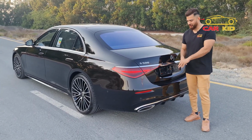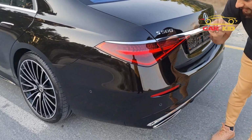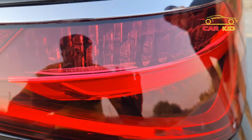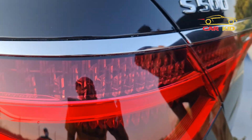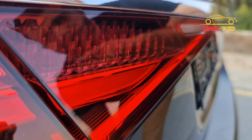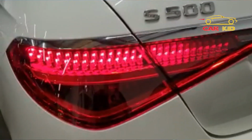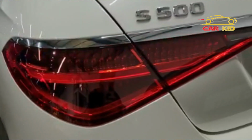is the C-Class, but no, this is the S-Class. Have a look at the new lights, a very nice lights with the crystal details in the light. When you unlock, this is how it blinks and it looks amazing. So the lights, they switch on like a U-turn, like one by one. They will switch on and they will switch off in the same way.